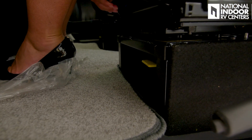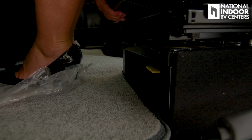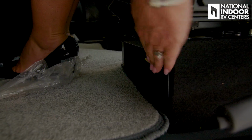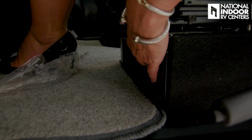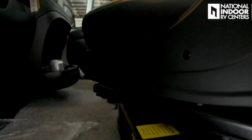So this is where you move your seat forward and backwards, and then if you want to rotate your seat, you've got to find the yellow knob here, press that, and then simply turn it. Very easy to rotate. I'll tell you what, Pleasure-Way has thought of everything.